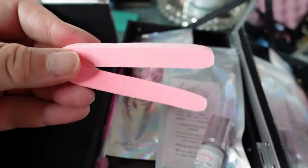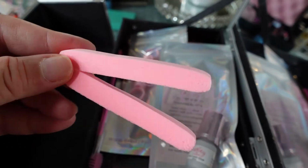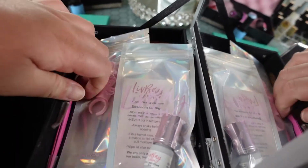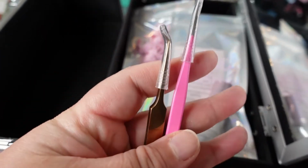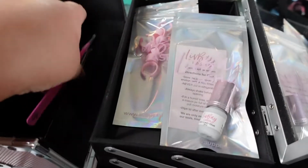This is not part of the kit. These were just some sponges. You wet these, and it turns into a regular sponge, but they gave us these to work on, just to have. Okay, so you get two tweezers in your kit. These are the two that I got.